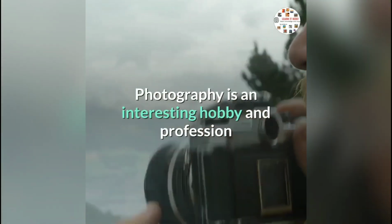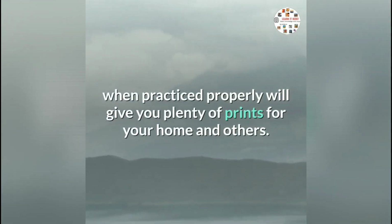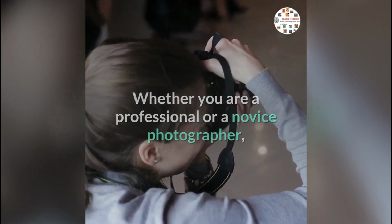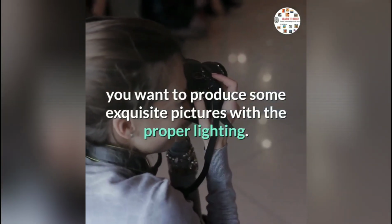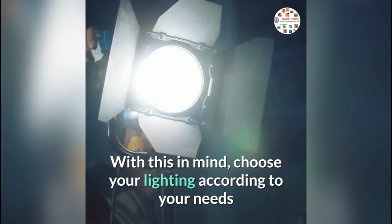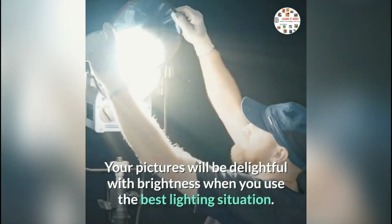Photography is an interesting hobby and profession. When practiced properly, it will give you plenty of prints for your home and others. Whether you are a professional or a novice photographer, you want to produce some exquisite pictures with the proper lighting. With this in mind, choose your lighting according to your needs and the needs of your subject or object. Your pictures will be delightful with brightness when you use the best lighting situation.